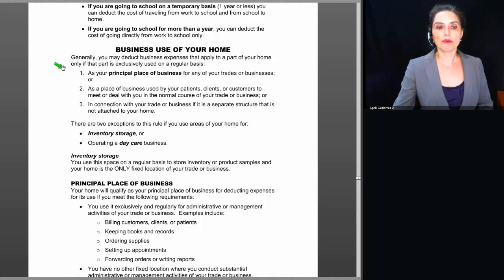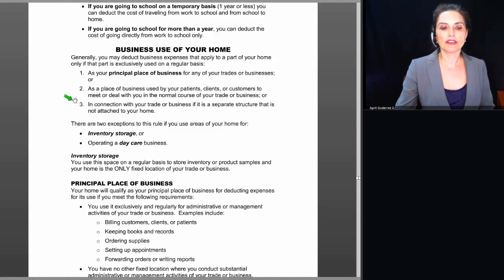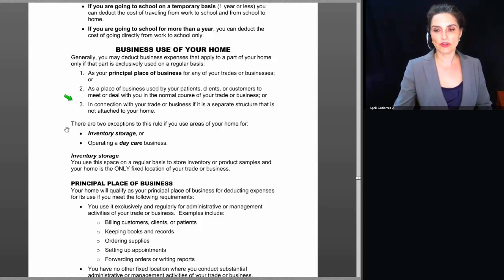So you are allowed to claim home office expenses only for the part of your home that is used exclusively on a regular basis, and it must also be your principal place of business for any of your trades or businesses, or it must be a place of business used by patients, clients, or customers to meet or deal with you in the normal course of your trade or business, or it must be in connection with your trade or business if it is a separate structure that is not attached to your home.